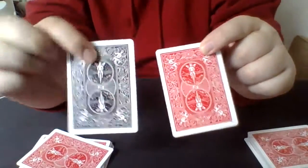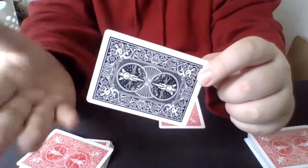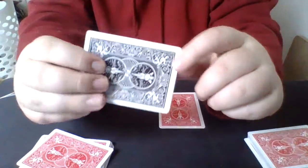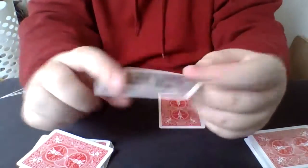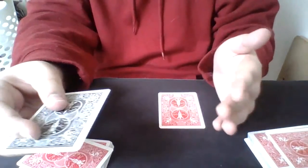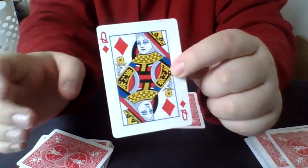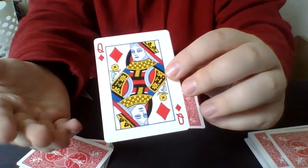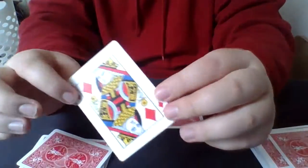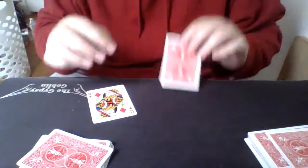So, the first thing you're going to need to do is you don't have to use an extra card, but I usually carry two decks on me at all times, so I like using the extra card. And I like that they're opposite colors. Once again, they don't have to be. But for one of your decks, you're going to go in and you're going to take out any card. Now, I just randomly pulled out a card by dribbling, and I got the Queen of Diamonds. So I dribbled the deck, took one card out, and it was the Queen. Go to your other deck and take out the Queen as well.